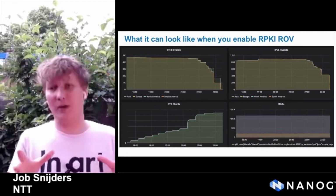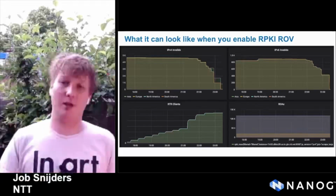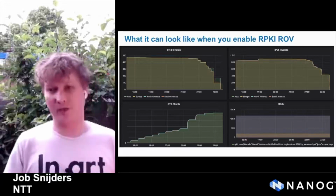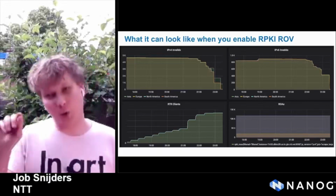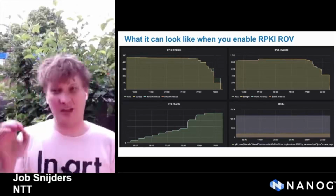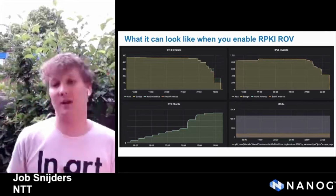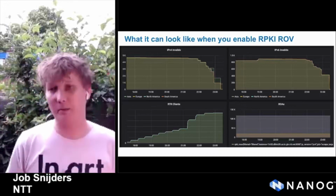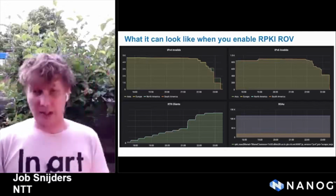Through a multi-hour process, we, in increasingly larger batches, deployed RPKI on more and more devices in the network. And I find it really interesting that it was only in the last few percent of enabling RPKI that we saw the big drop that signals the milestone of what we accomplished on March 26th.